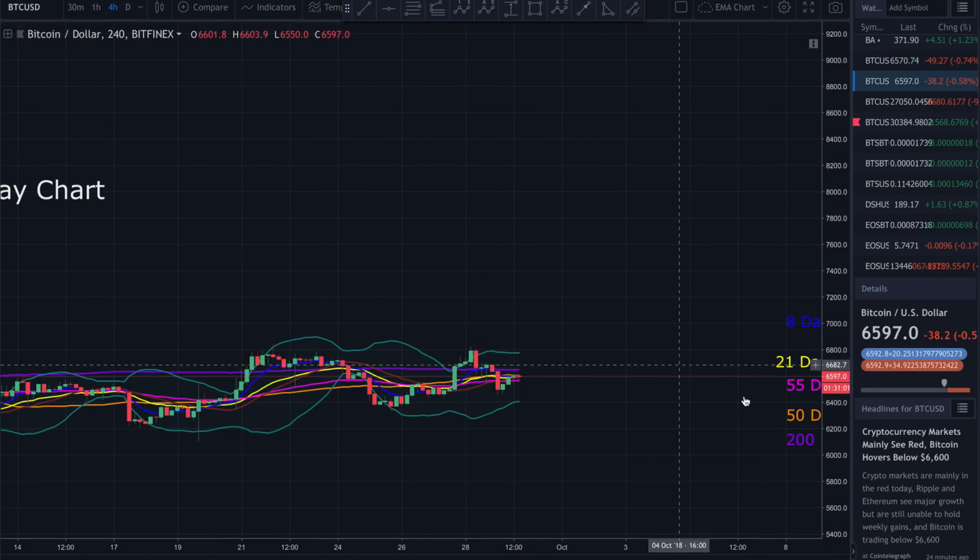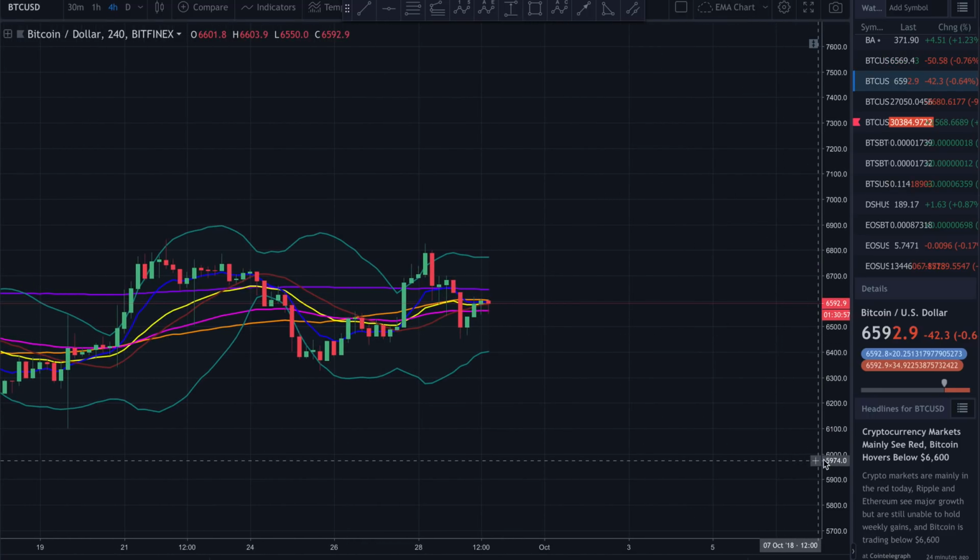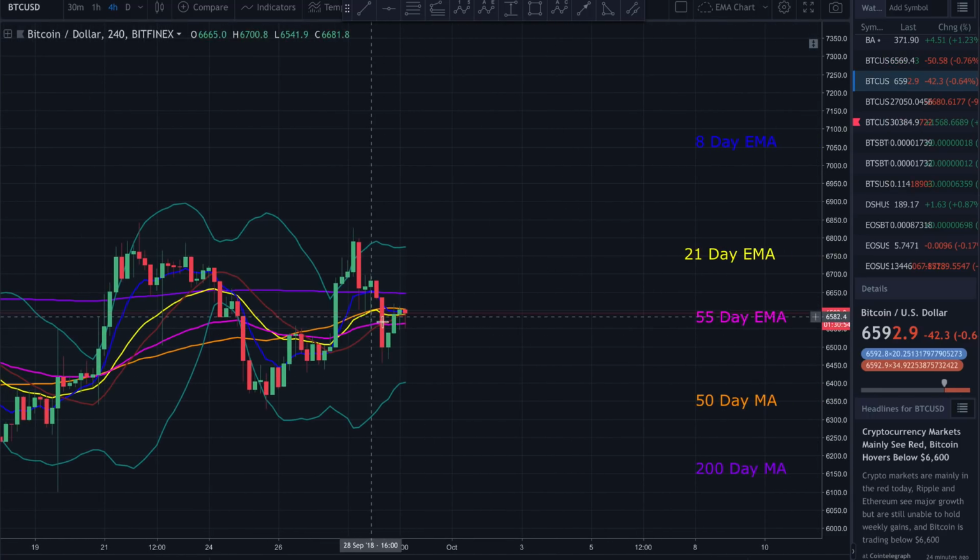Come over here to the 4-hour. We can see that price is just finding resistance right at that 50-day moving average, that orange line there, but above the 55-day EMA, not moving average, but EMA.